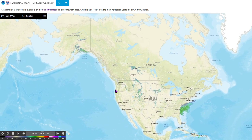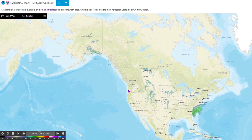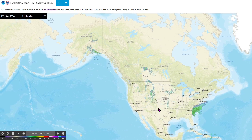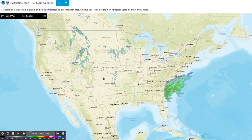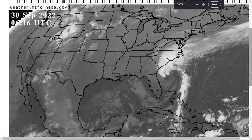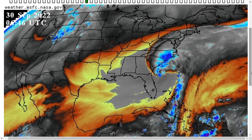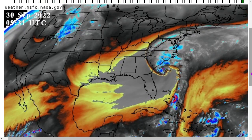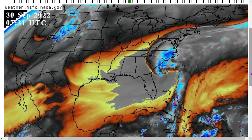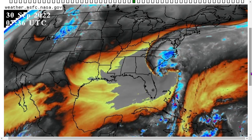Let's zoom out here to show all 50 states. Looks like the precipitation is waning there in southern Alaska. We're going to focus on the lower 48. Here's your shortwave radiation map showing clouds and fog. And here is your water vapor map. Hopefully that clarifies things.